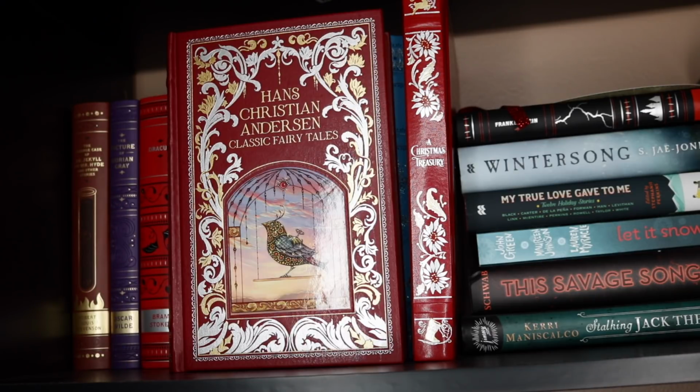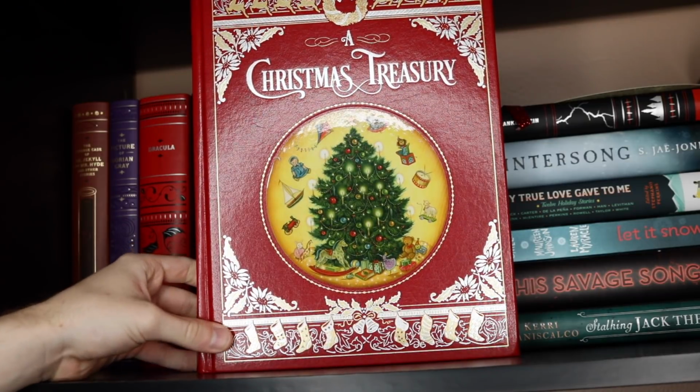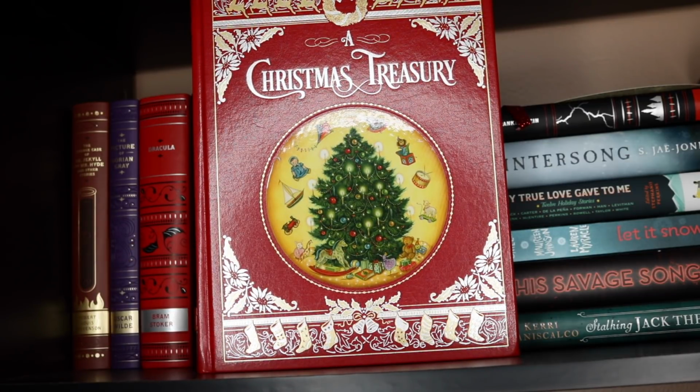Next, I have Hans Christian Andersen's Fairy Tales, but it also has a collection of fairy tale stories in it as well. Then I have The Snow Queen and Other Winter Tales, which is also written by Hans Christian Andersen, and this is the story that inspired the movie Frozen, actually. And the last of my leather-bound classics is A Christmas Treasury, and this is a collection of classic Christmas stories, including A Christmas Carol by Charles Dickens and A Night Before Christmas.